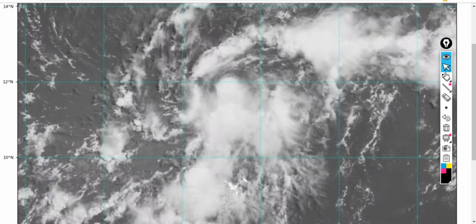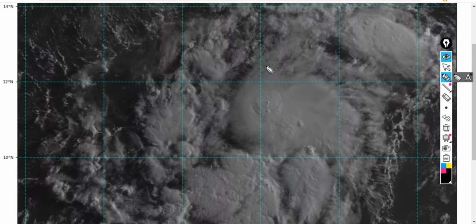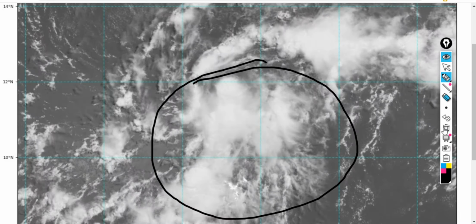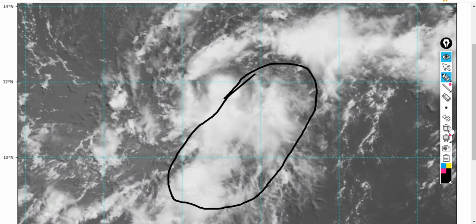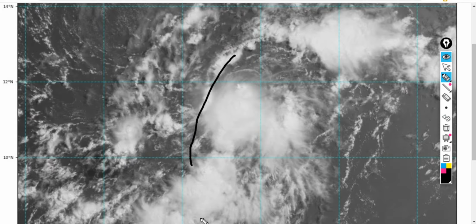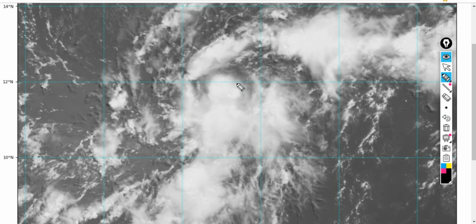Now we're going to be looking at the satellite imagery for Tropical Depression 6. As you can tell, it's less circular than earlier today. This is what it was earlier today. But now look at it now. It's kind of like a line of clouds. So it is a bit less organized, but it is moving so very, very fast. Look how fast it is moving.